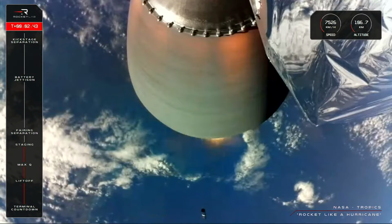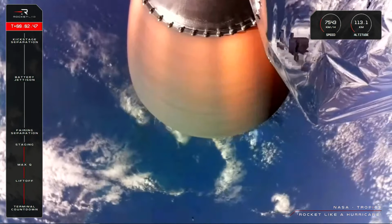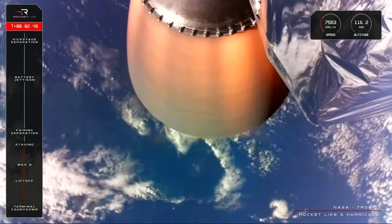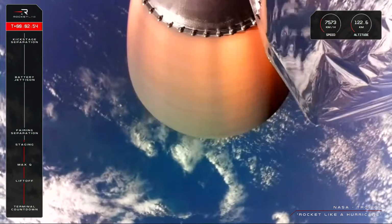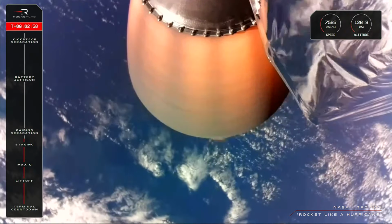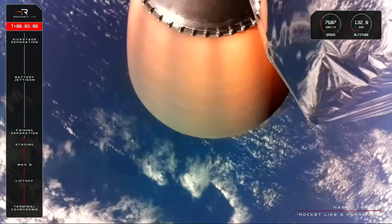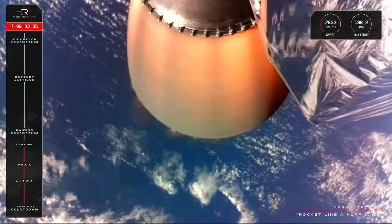Exactly as we expect, there goes MECO, stage separation, and we can now see that the Rutherford engine nozzle is glowing hot on the second stage. The TROPICS satellites remain in good health on the Electron, and soon the rocket's onboard computer will command the fairing to separate and fall away. Now that we're in the vacuum of space, TROPICS doesn't need the protection of the fairing anymore, so we get rid of that dead weight to maximize fuel efficiency on the way to orbit.